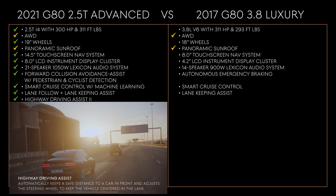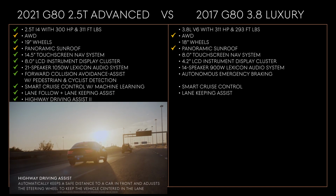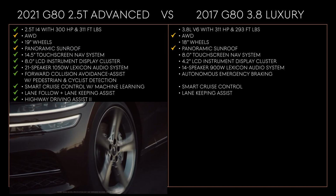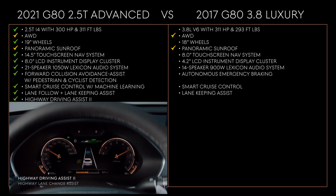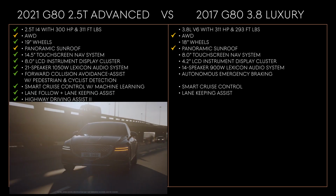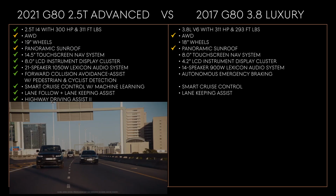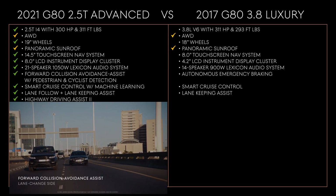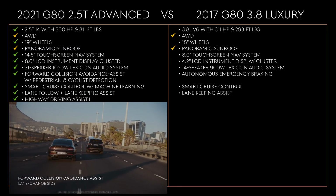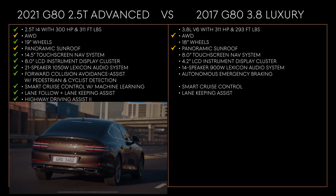HDA makes driving on the highway easier by controlling the vehicle's steering, accelerating or decelerating to the driver's set speed, keeps a safe distance from the car ahead, and centers the vehicle in its lane. It uses navigation data to determine if the vehicle is on a highway and uses information from its front camera and radar to control the driving of the vehicle. In my experience with the 2020 G90, which has HDA1, there's only a handful of highways that are registered with the system, so I can imagine this feature being more useful in more densely populated areas, such as the Greater Toronto area.